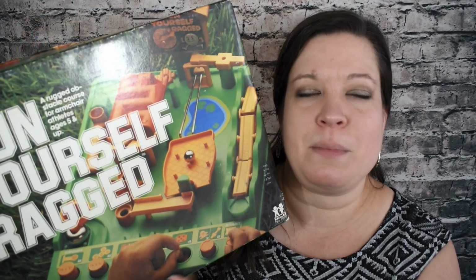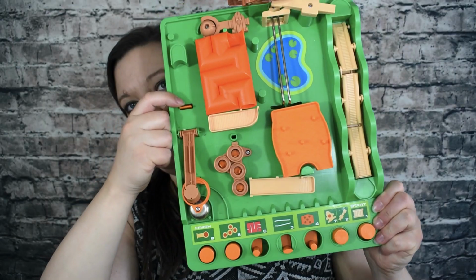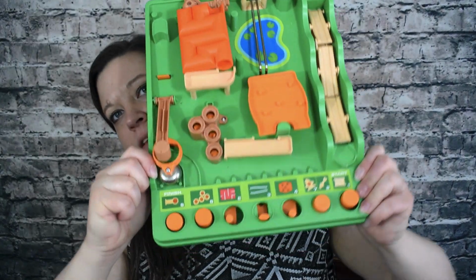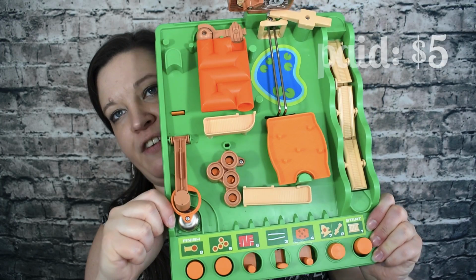This game definitely reminds me of playing pinball games and other fun games in my childhood, and I think this is pretty collectible. As you can see, this is an interesting obstacle course. You use these marbles and you try to complete it as quickly as possible. Here's the timer that you can see at the top. This game is in excellent condition, and I'm glad I picked it up for $5.